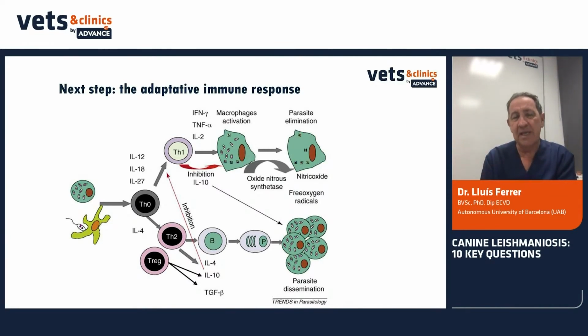The dog is probably an exception, and we think that this is probably a consequence of the domestication and the inbreeding that we use, or that we force, to create the breeds of dog. It probably damages in some way the type of immune response that they can develop against Leishmania, and the consequence is that they suffer from a very severe Leishmaniasis. So this is more or less a summary of why some dogs suffer from severe clinical Leishmaniasis, while most mammals do not.